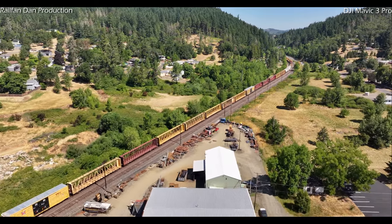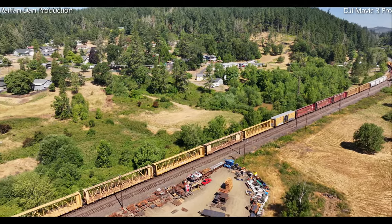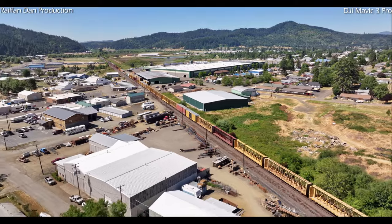This is where I would end my chase for the day. They have about another 6 miles until they reach Winchester Yard, which is where they stop to swap trains and begin back northbound with the mostly loaded train back towards Eugene using the same power set.